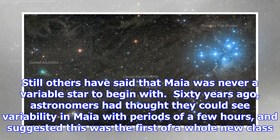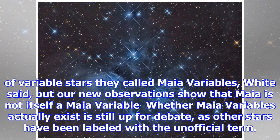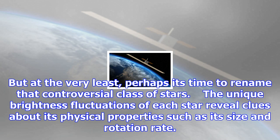"60 years ago, astronomers had thought they could see variability in Maya with periods of a few hours, and suggested this was the first of a whole new class of variable stars they called Maya variables," White said, "but our new observations show that Maya is not itself a Maya variable." Whether Maya variables actually exist is still up for debate, as other stars have been labeled with the unofficial term. But at the very least, perhaps, it's time to rename that controversial class of stars.